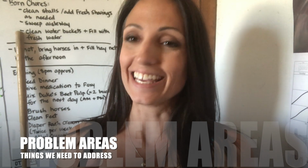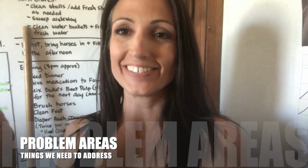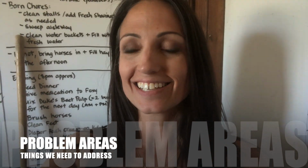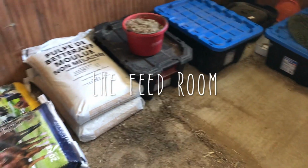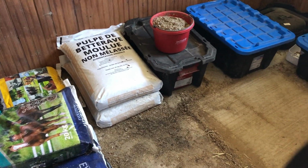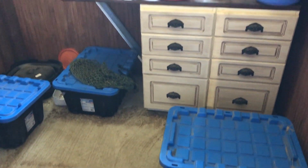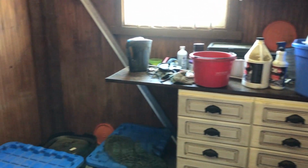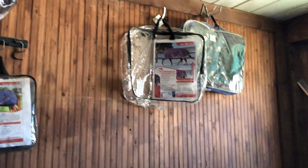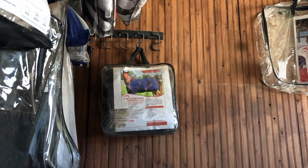I like to organize, and this feed room drives me mental. It is like a disaster. The feed bags are just all over the ground. We have containers holding the feed. However, the girls and Scott never put the lids back on them. So then mice are in here. There's stuff all over the counter. You can never find anything. Blankets are hanging in random places on the wall and difficult to get to. We need to come up with a plan.